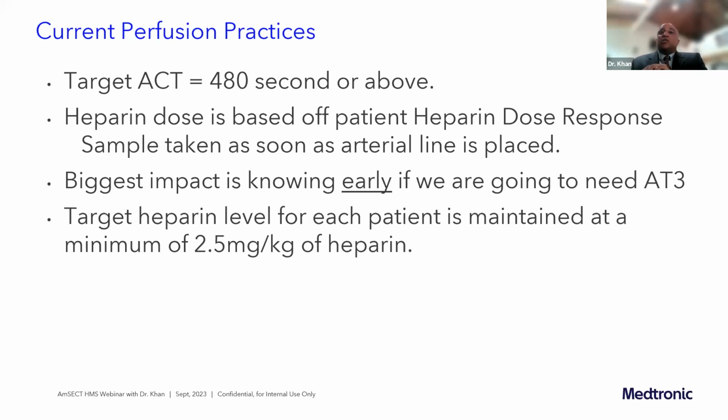Our heparin dose is based off a patient heparin dose response taken as soon as an arterial line is placed. The most significant part of this is that we know early if we're going to need AT3. That means it's not after I've harvested the internal mammary artery and then we're waiting and waiting. We don't keep AT3 up in the OR. Maybe some people do. It's got to come up from pharmacy. So now, right after the patient's in the OR, they know if they're resistant. And if they're resistant, they'll order the AT3 much earlier.